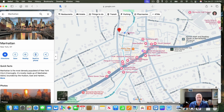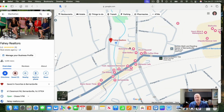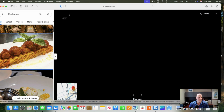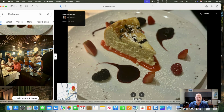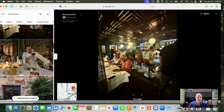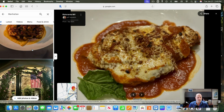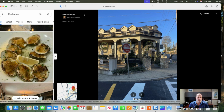Our office is right here on Claremont Road, at the intersection of Mill, and right down the street is a very popular destination, MV. This is a relatively newer restaurant in Bernardsville, I'd say in the past 3 years. It's owned by a restaurateur out of New York, and the food here is absolutely fantastic. It's a destination for folks all around. They've got a more formal dining area in the main living room, and then they have the bar, which is super nice. They've got some outdoor dining. It's right on the corner in the middle of town.